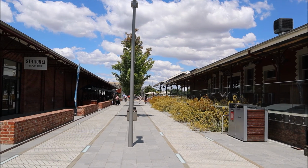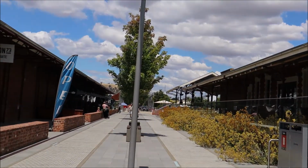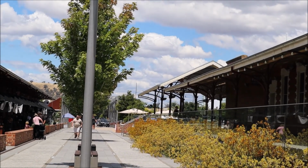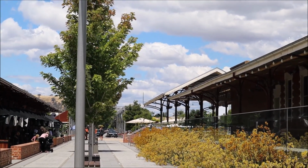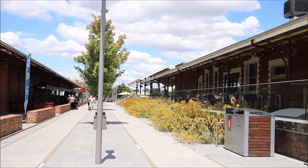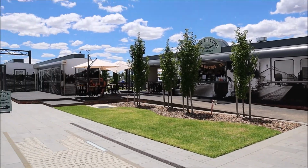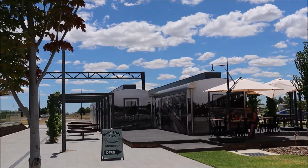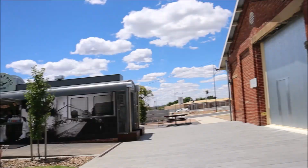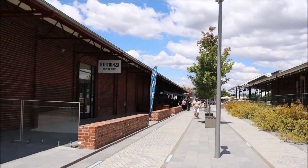So now I'm filming down the tracks at the other end of the station. The Central Shopping Centre's down the other end there, along with some more gantries, one which still has signals on it, obviously non-use. So yeah, this is one end of the station. You can see there's the pie restaurant, there's that other gantry up there, the old carriages. Looking down here, there's the display suite and the goods shed.